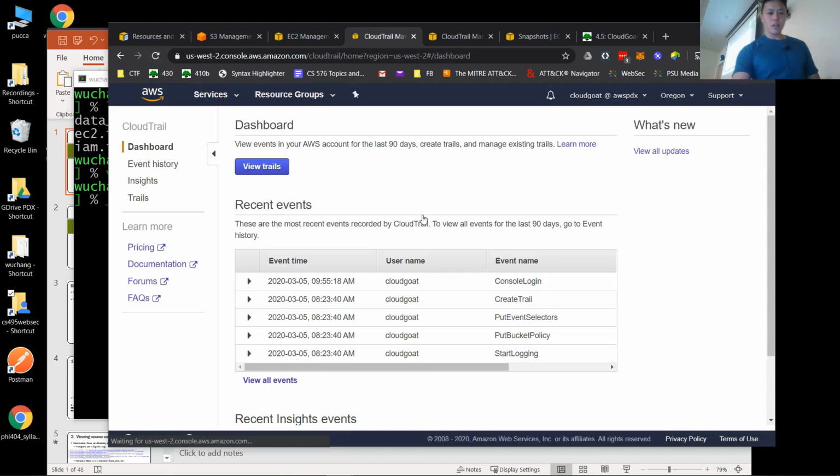And then the CloudTrail gives you your recent events. And you see, oh, I just logged in. So yeah, I created a trail. Further on, I'll view all these events.